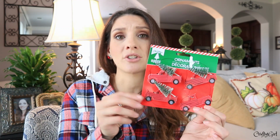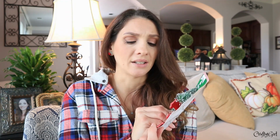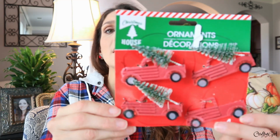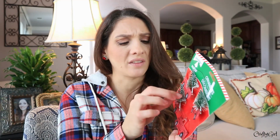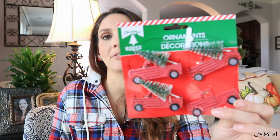Yes, he is missing a tree, like I said. As I was going through these sets at my store, it was just hit and miss. This was actually the best package. Three out of the four had a tree, and that's not how we should be buying stuff. That's not how they should be putting it up, but it tells you I think they're pretty fragile and coming undone during shipping or packaging or whatever they're doing. But this is also for DIY.